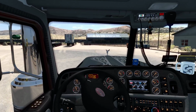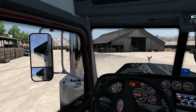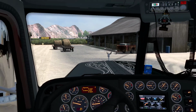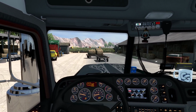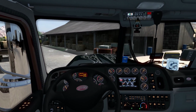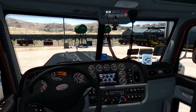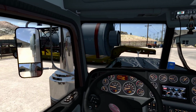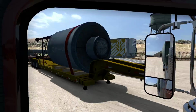Oh, come on. Okay, that's a bit challenging. I was kind of dreading that parking. I was thinking we were going to park in there, but we're going to park there instead. Alright, so let's see. I think I have to reverse, like, position myself like this first. Whoa. What trailer is that one? It's like a whole water tank, huh? Silo. Probably for farming.